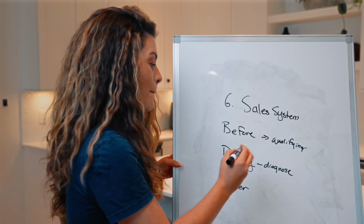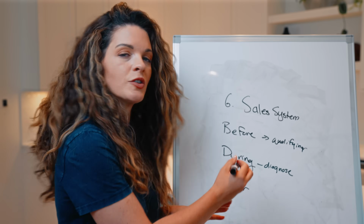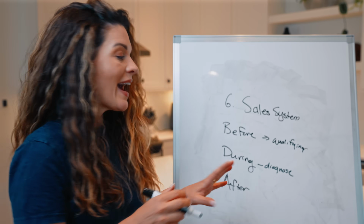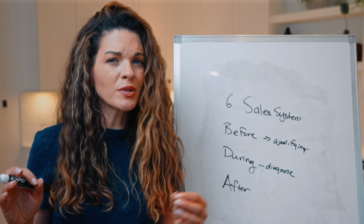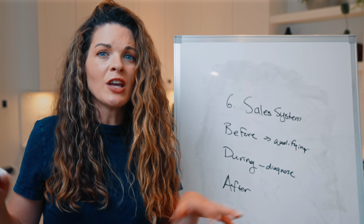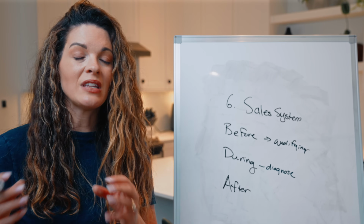The big difference here is people think on a call, you sell. No, you diagnose, you listen and diagnose. After the call, have a systematic follow-up and process in place. So not everyone is going to say yes on the first call. That's okay. You need to have a way to stay connected with people who need more time to decide.